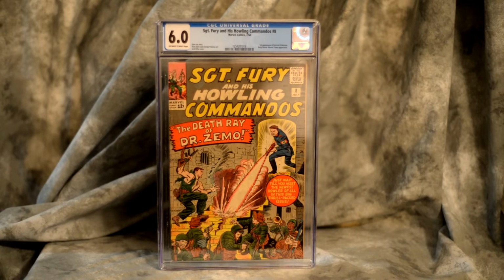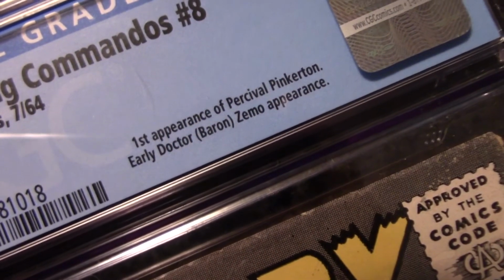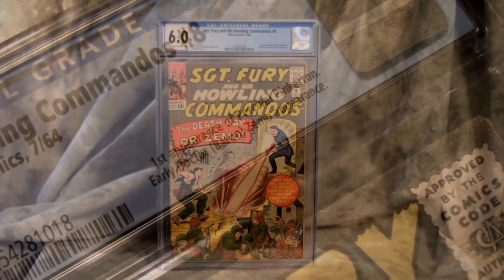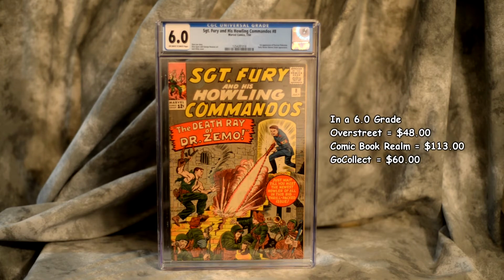I'm drowned. All I can say is, well, it's a minor first appearance of Percival Pinkerton. And again, I've talked about this book. Like I said, I'm into it for about $285, with fair market value on a book that is currently, let's say, $113 on Comic Book Realm, and about $48 US on Overstreet. And on GoCollect, I have it at about $55-$60 US for a 6.0 slab. Okay, so just to clarify, a Sergeant Fury number 8 in a 6.0 on Overstreet is how much? On Overstreet, it's about $48. On the Realm, it's $113.